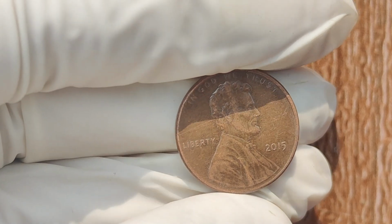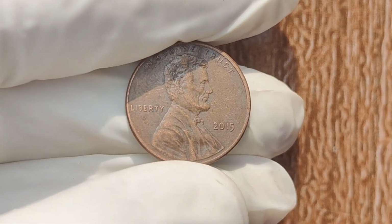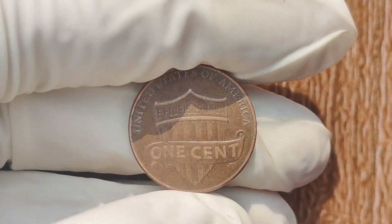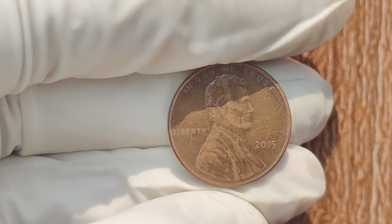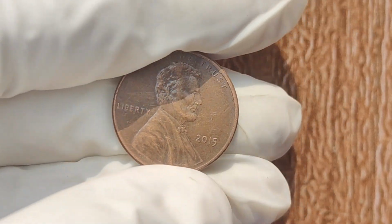Now, before you start digging through your couch cushions, you need to know what makes this penny so special. The 2015 Lincoln penny without a mint mark is not your average pocket change. While most modern pennies are only worth face value, a rare error in the minting process has made a few of these coins extremely valuable. But what exactly should you be looking for?